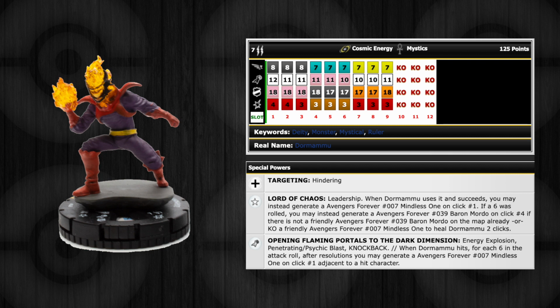He's got great keywords with Mystical Monster, Deity, and Ruler. But as well as that, for each 6 in the attack roll, after resolutions, you may generate an Avengers Forever mindless one on click 1 adjacent to the character. Now, not only is he powerful, he's super fun. Imagine spamming the board with mindless ones. It just feels thematic. It feels like Dormammu. It feels like a Marvel comic book encounter, which is what it's trying to emulate. So definitely deserves a place in at number 2.